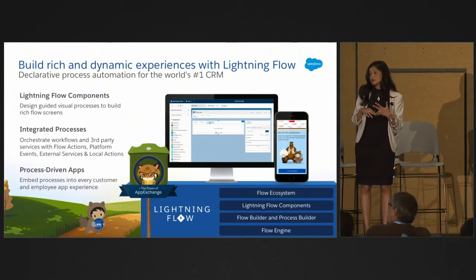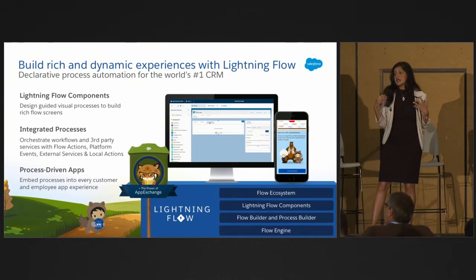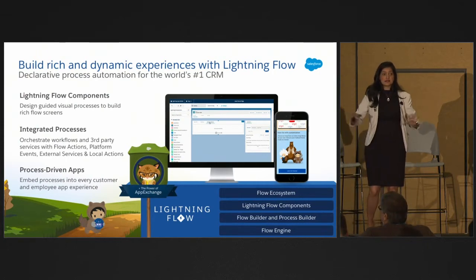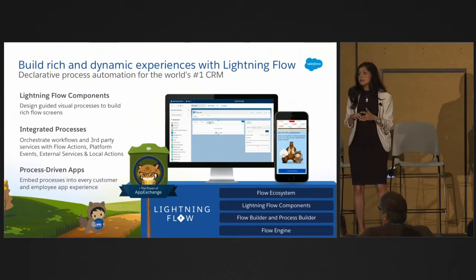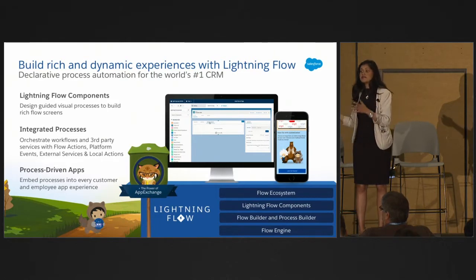Lightning Flows also help you integrate with third-party systems. You could use Apex, or something called Flow Actions, or external services. So you can connect your Lightning Flow to your third-party systems in multiple ways. And best of all, you can use these flows and embed them into any Salesforce experience, whether it is your console, your portal, or even your website using Lightning Out.